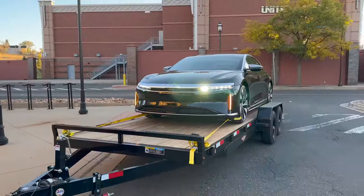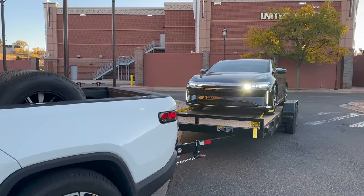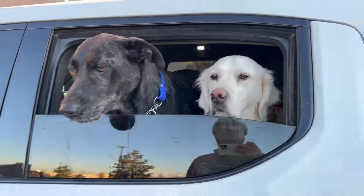The Lucid keeps unlocking and locking all the time. Originally the alarm was going off a ton, but I had to turn off all the sensors. I tried the first time. It must not have logged it, but these guys are doing great and we're just cruising on the trip.